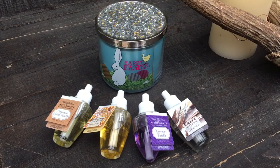I wanted to drop in really quick with this really tiny Bath and Body Works haul. And actually, it's not even really a haul. This was an exchange. So I was just at the store yesterday.